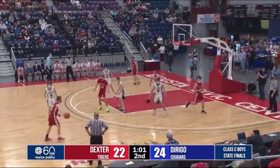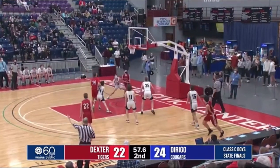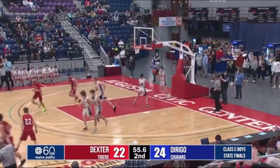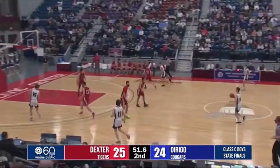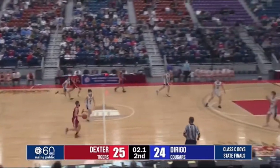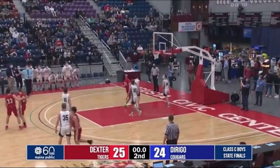In the front court for Dexter. Connor. Off to Gagne. He's had the hot hand in the first half. Wide on another one. Keep it going. This is Connor. Gets a good running start. Throws it up at the buzzer. Round it off. No good.